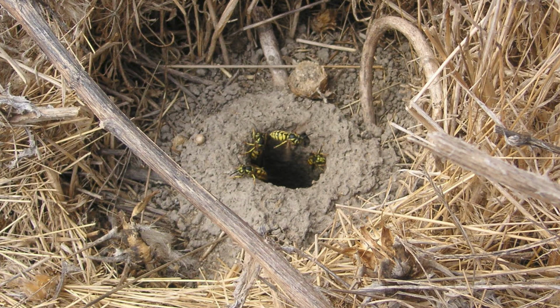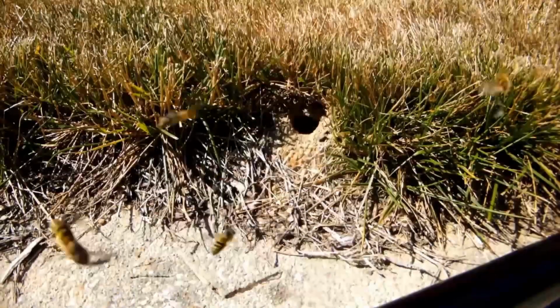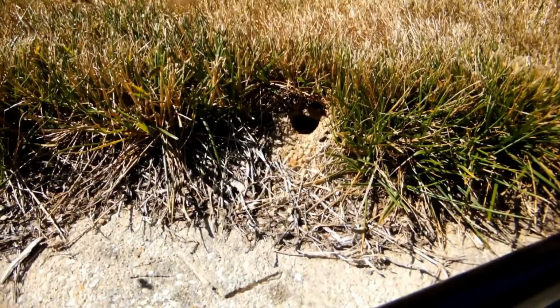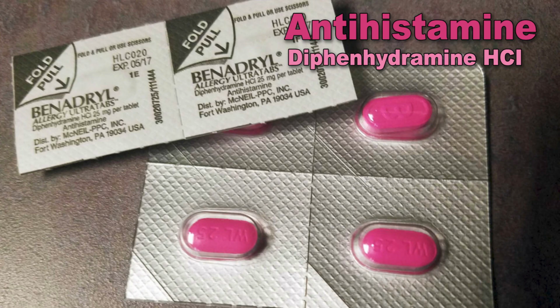One of the young fellas unknowingly placed his hiking pole right inside the ground nest, and we watched as they stripped off their gear and ran back up the trail. We were able to get around the nest and met up with the group safely up the trail. They were stung pretty bad and had nothing to treat themselves. We were carrying diphenhydramine and were able to provide them with the medications that they needed.